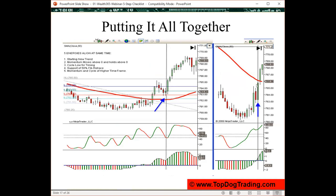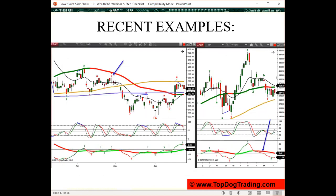And number five, we look over at the next higher time frame. Now look, trend is down. That's okay, I don't care. Trend's a lagging indicator. But cycle is up on the longer term time frame, and most importantly, momentum is screaming up. So now we have a total shift of supply and demand, and I'm all over that. That's a 5 out of 5 trade.